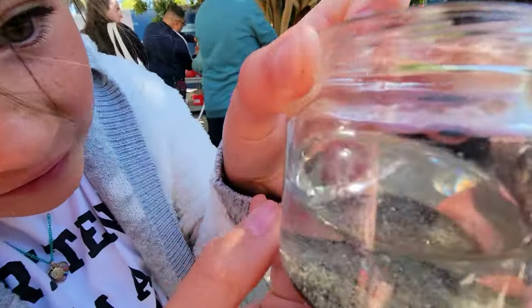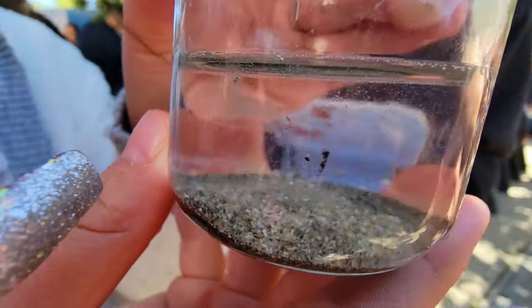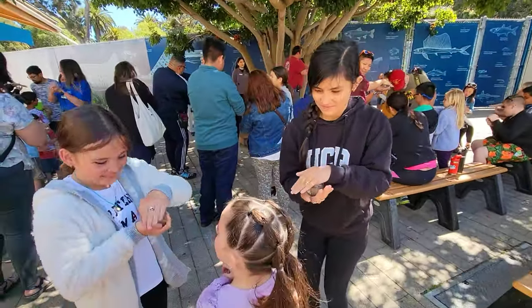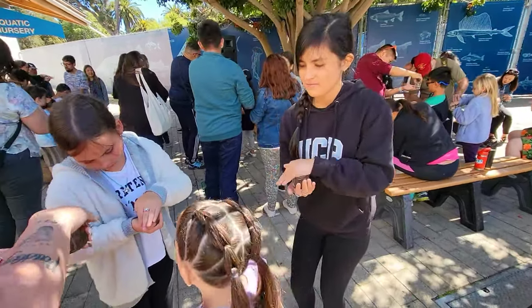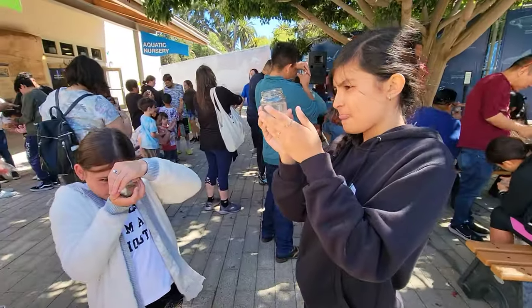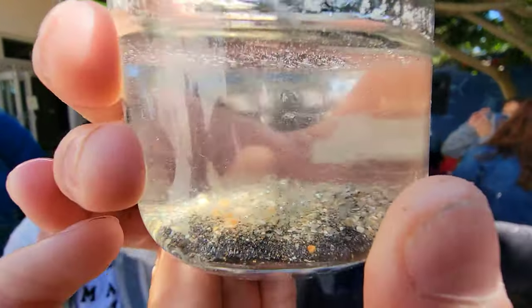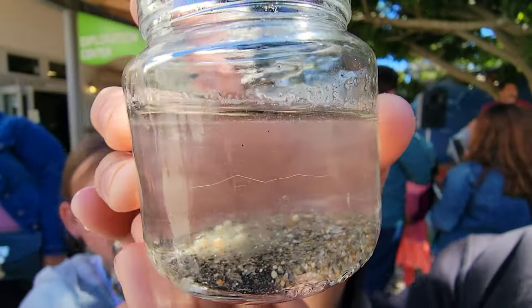Oh, they're hatching. See them? Oh yeah, he did. Look, they're hatching. Look at them. Keep doing it. Shake it. Shake it. See, that's so cool. Here, look at mine. There's a lot.